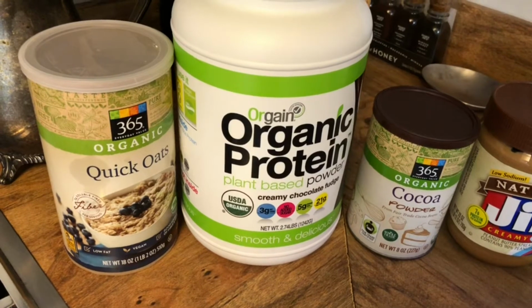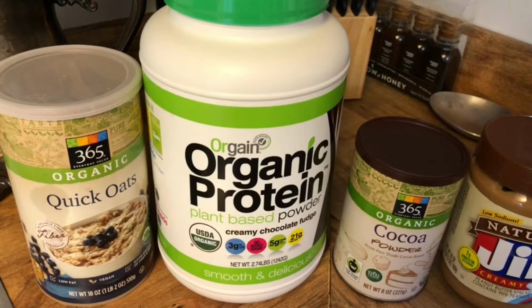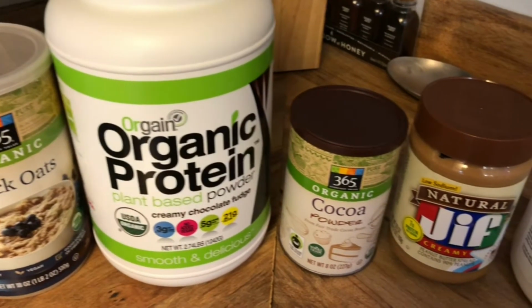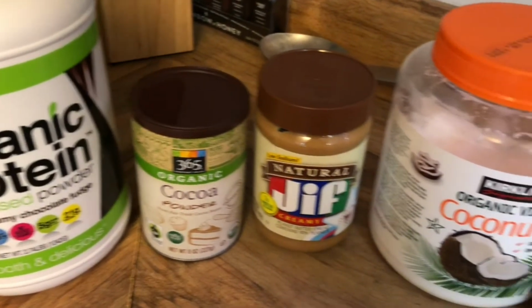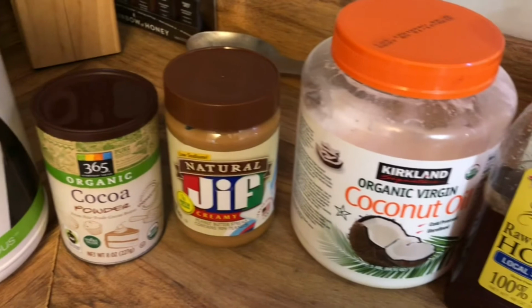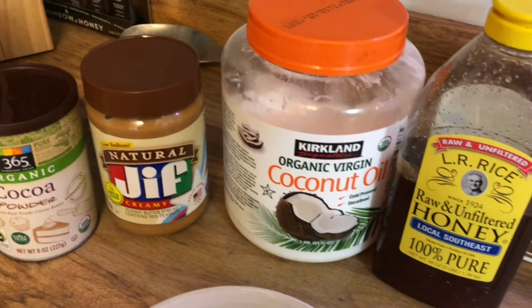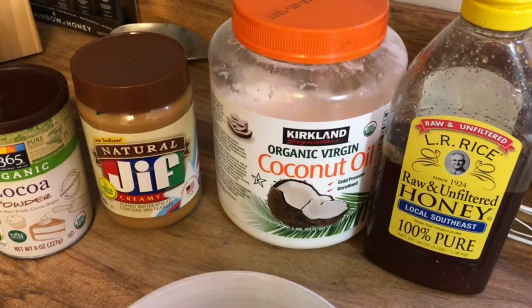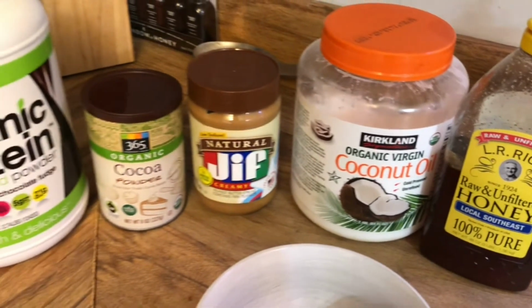You will need some quick oats and some protein powder. Chocolate flavored is going to be the best, most likely. Some cocoa powder, some peanut butter, coconut oil, and honey to add some sweetness to it. And the honey is what actually makes this meal not vegan, because honey is not considered vegan.